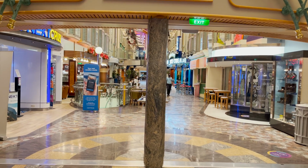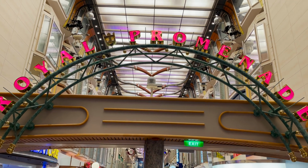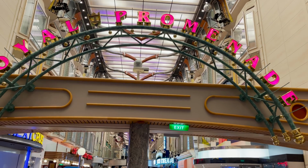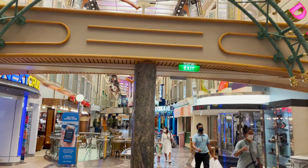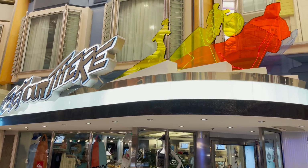And there are more things to see behind me on deck number 5, but that would technically be outside of the Royal Promenade. So now we're going to go back down and see everything on the starboard side inside the actual promenade. So on the starboard side, the first thing we come to is Get Out There.